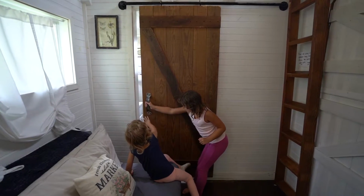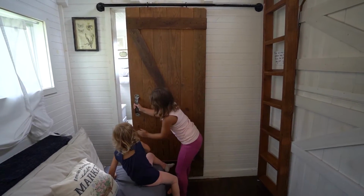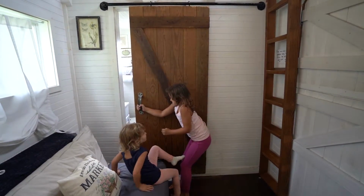2, 1, go. Oh, what? Push, push, pull, pull, pull.